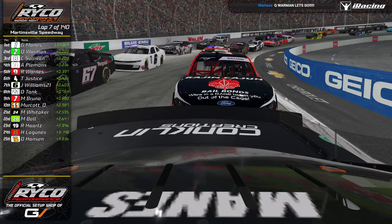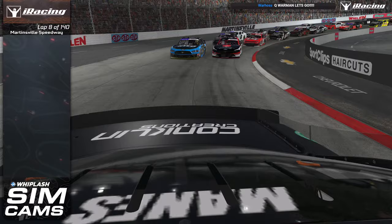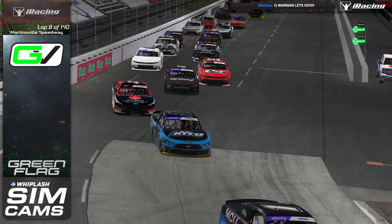Green flag is out, and Maine shot out of a cannon gets away with a race lead by multiple car lanes as they head off into one. Here comes, though, the driver of Chad Sullivan to the inside of Warman. Side by side, Warman is able to gather it back up and continue on as Sullivan drops down to third.